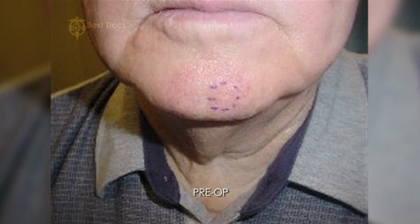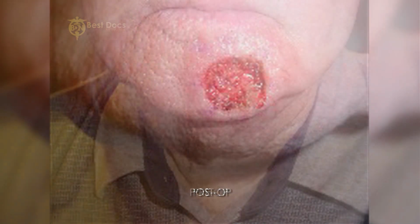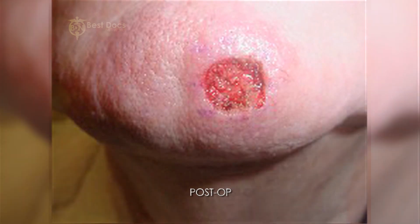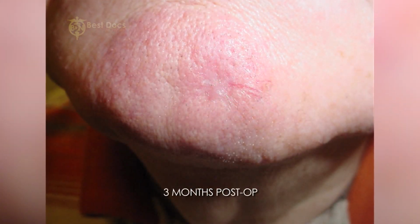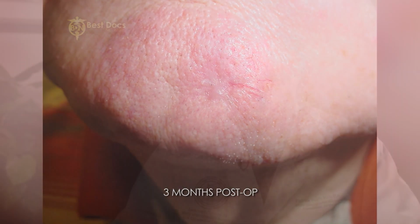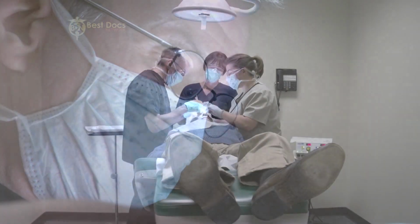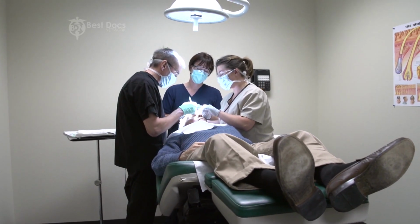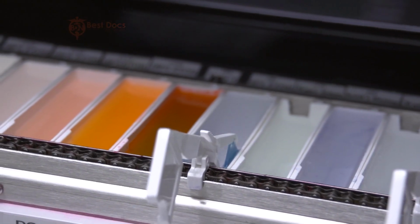Reverend Turner is a fine gentleman who has very fair skin and has had a lot of time outdoors, and he's developed a lot of very superficial squamous cell and basal cell carcinomas, predominantly on his scalp. Once they're diagnosed, we've removed a number of them using the Mohs technique. It's very effective. I'm glad that I could have his expertise in treating my problem.